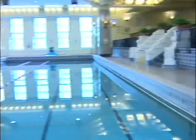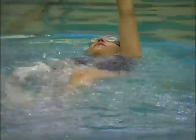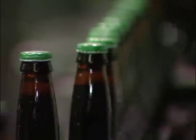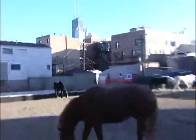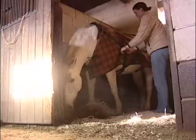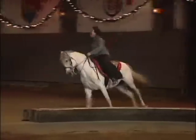We take you 14 floors above ground to a lavish oasis, considered an architectural feat back when it was built. And we score a behind-the-scenes tour of the city's longest-standing soda pop factory. And you don't see many of these four-legged friends around Chicago anymore. They live in the city's last remaining riding stable, and there's more going on in here than you may have ever imagined.